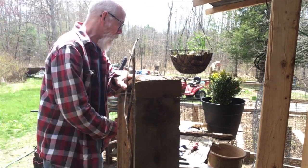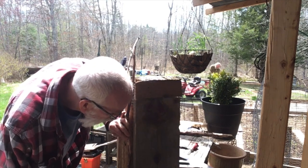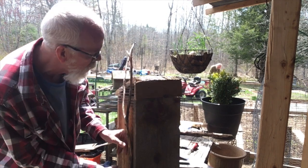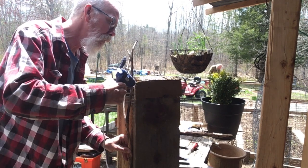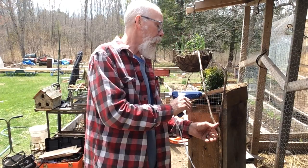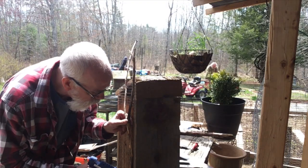Yeah, so now what we're going to do is take the hot glue gun. And I really don't care if the glue shows, because again, I can do cool things with that later on aesthetically. I can just sort of cover it with grasses and whatever. Most important is that I work fast and I don't think too much. Just kind of going with the flow.